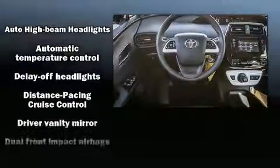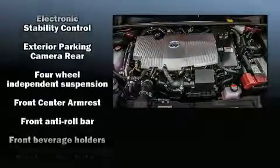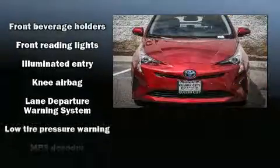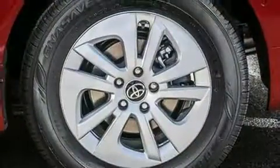Toyota also prioritized safety and security by including dual front impact airbags with occupant sensing airbag, front side impact airbags, traction control, brake assist, ignition disabling, and four-wheel disc brakes with ABS. Adaptive Cruise Control maintains a preset distance behind the car ahead of you, simplifying highway driving and enhancing safety.